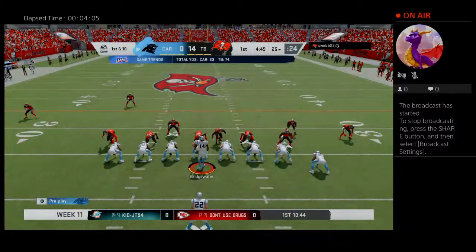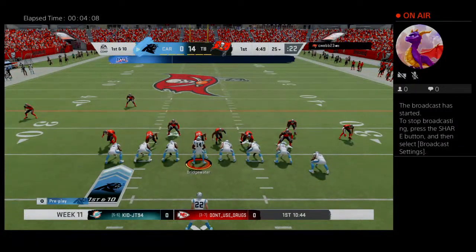The Panthers out there and ready to begin their next drive. Already down 2 touchdowns here in the first half. This becomes a pretty important drive, doesn't it?